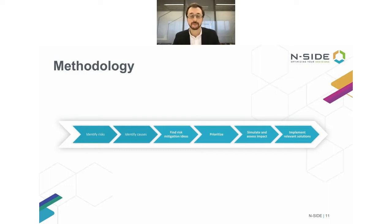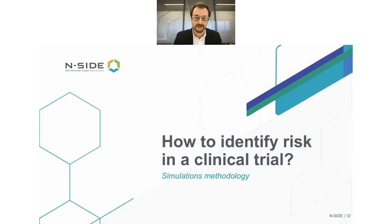So of course, the next steps would be to ideate, generate solutions that would solve that risk, and prioritize them, because some of them might not be feasible. Some of them we might not want to implement, like, for example, slowing down the recruitment. And then we're going to simulate the impact of those solutions on the risks and ensure that we avoid the risk altogether in order to have a robust plan and implement the solutions in the end. So I'll invite my colleague on stage now to explain to you how to identify risk in a clinical trial.